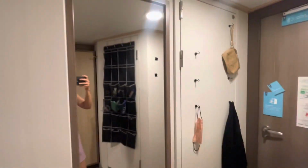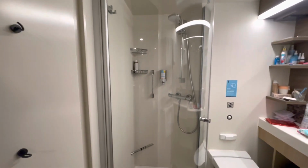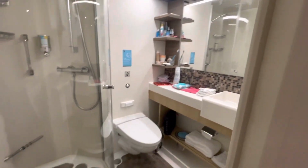But this is the room. Got a full length mirror here, and the bathroom here. Really good size. I mean, the shower looks larger than showers in the past. Good size, so no complaints here.